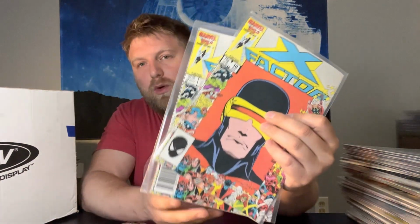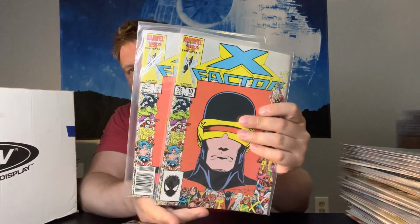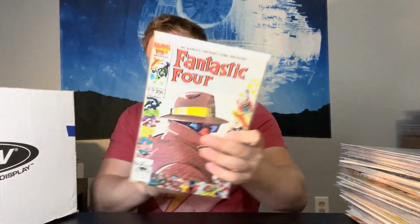And some of these anniversary issues. We got X-Factor #10. There's two. One of them's a newsstand. I might keep the newsstand. Again, I already have a copy of this in the run that I'm trying to complete, but I don't know if it's a newsstand or not. So we'll see. FF 296, another one of those anniversary covers. Didn't have any of the big hitter anniversary covers, which I am on the lookout for.